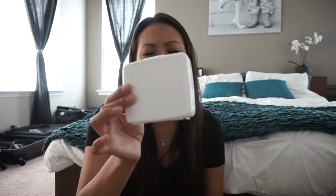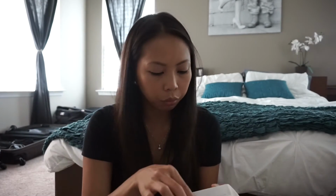I have Zyrtec because Ryan and I both have really bad seasonal allergies. And then I have this little white first aid kit by Johnson & Johnson, and in here I just have Dramamine for the kids. This is the kids Dramamine. I have Dramamine for Ryan and I. I have some Benadryl just in case Ryan breaks out in hives, because he tends to do that from time to time. I have some Motrin just in case we get a headache. And then I just have some Band-Aids and alcohol wipes in there just in case.